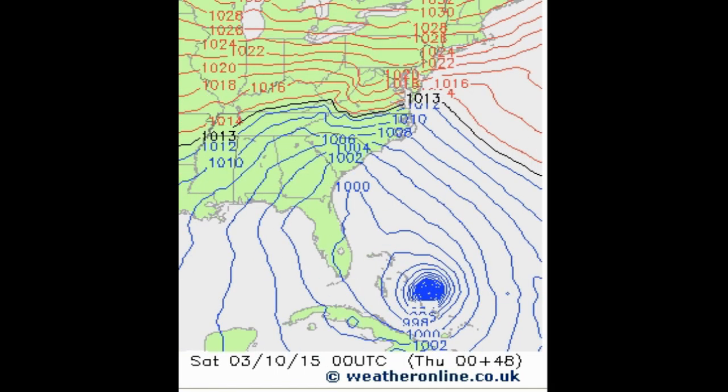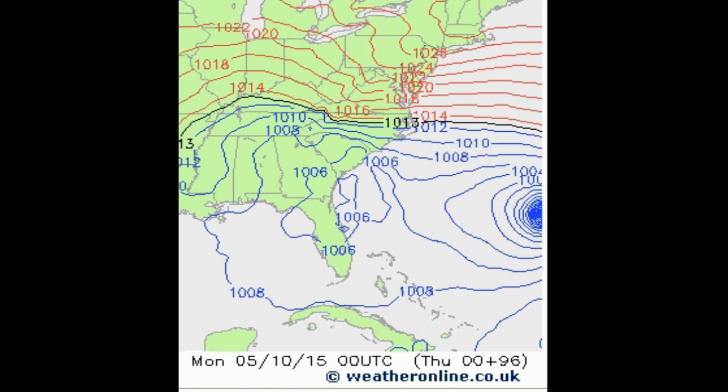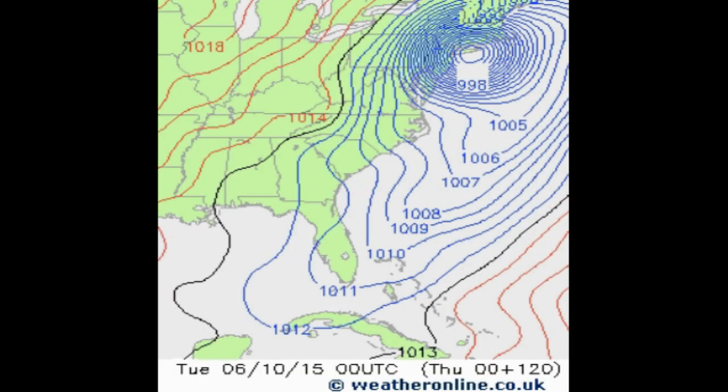And these are 24-hour pictures. You can see right out to sea, then it hooks it north, but then goes right back out. So this here would be the worst case scenario.